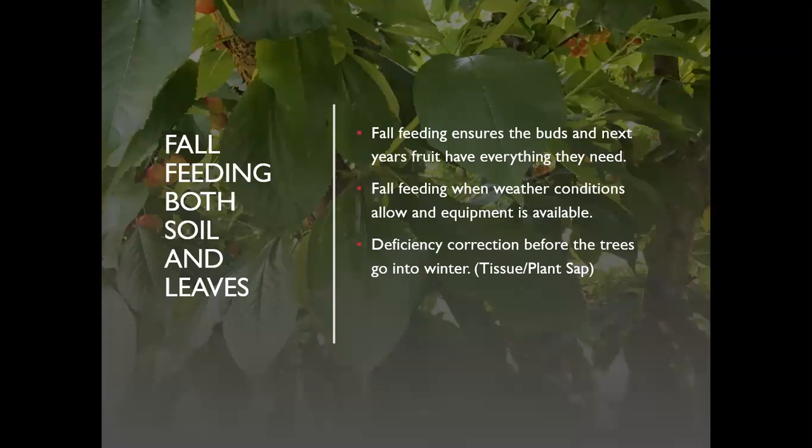We have already set next year's fruit. So everything that we can do for that plant after harvest is building next year's crop. It's kind of interesting because there's a spray tech at one of the orchards. He's been with the orchard for about 20 years. The owner that I've worked with forever took that orchard over about 12 years ago. And I had talked to the spray tech about why this is so important.